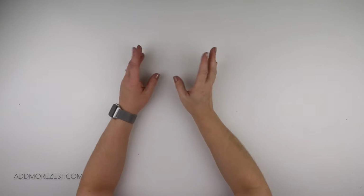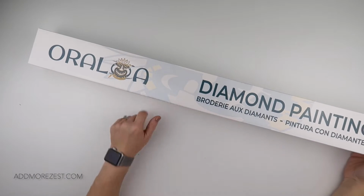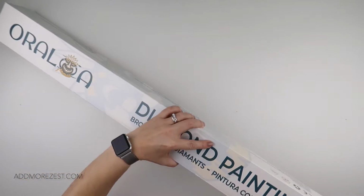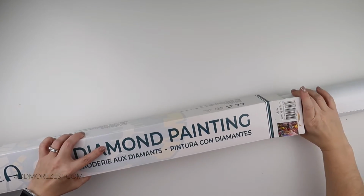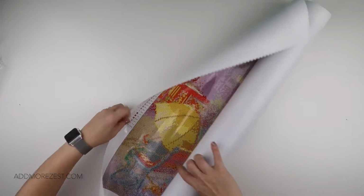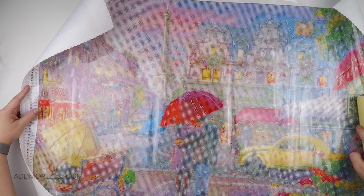Then I do have lots in boxes. So we'll start with one that I've unboxed. This has been very, very recent. So this is a new to me company. This is Auraloa. I have a couple of unboxings from these coming up in future videos, but so far this is the only one that has been unboxed already, and this one is Raining in Paris.